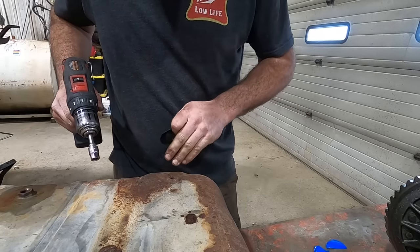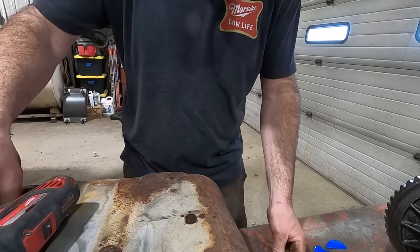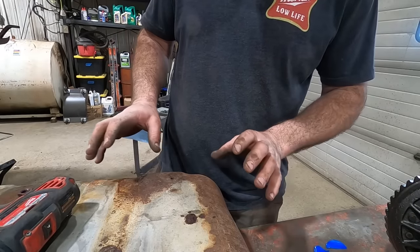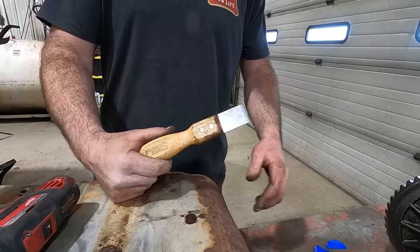You know, we should probably clean that up. But I don't want to do it with a wire brush because, you know, spark and fumes. So super scraper it is.